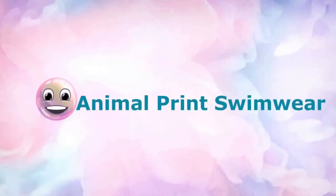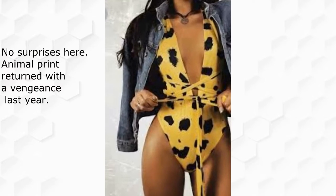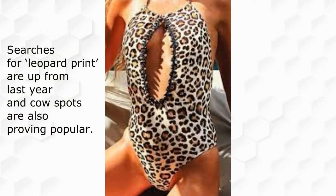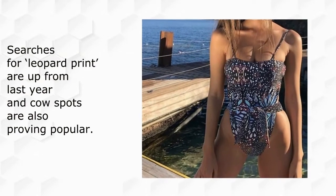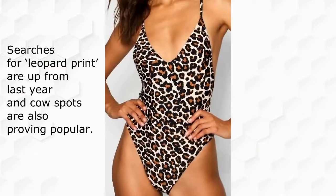Animal print swimwear. No surprises here, animal print returned with a vengeance last year, and the trend is going nowhere anytime soon. Searches for leopard print are up from last year, and cow spots are also proving popular.